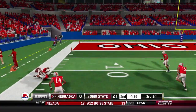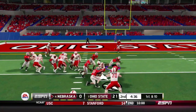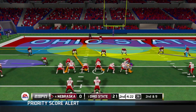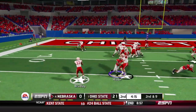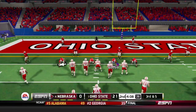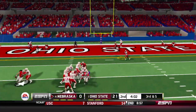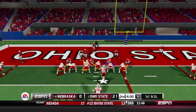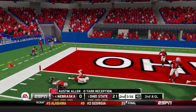There's a strike complete. He's at the 20, and he's taken down right around the 12-yard line. And he makes it out to about the 11-yard line. He's got room to run. He's pushed out of bounds at the 7. Four down, four down. Taken down around the 1 yard line. And he's tackled right away.